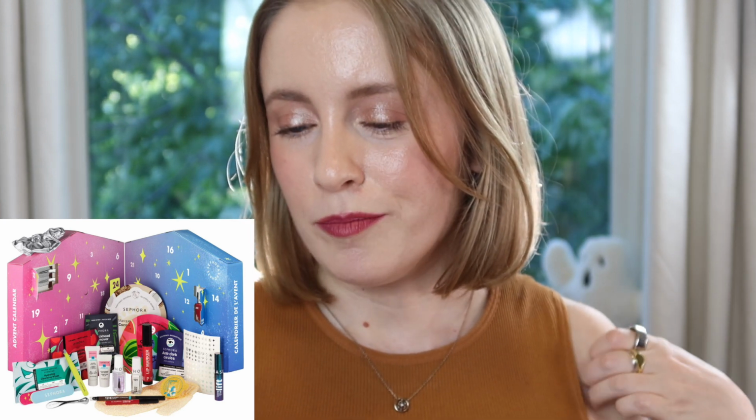Because again, it comes with just a bunch of mini products, single-use masks, even just a single-use shower gel. Looks like just one of those packets that you would get as a free sample. It also comes with a 10-pack of cleansing wipes, which I guess could be useful for travel, but just what a boring gift.